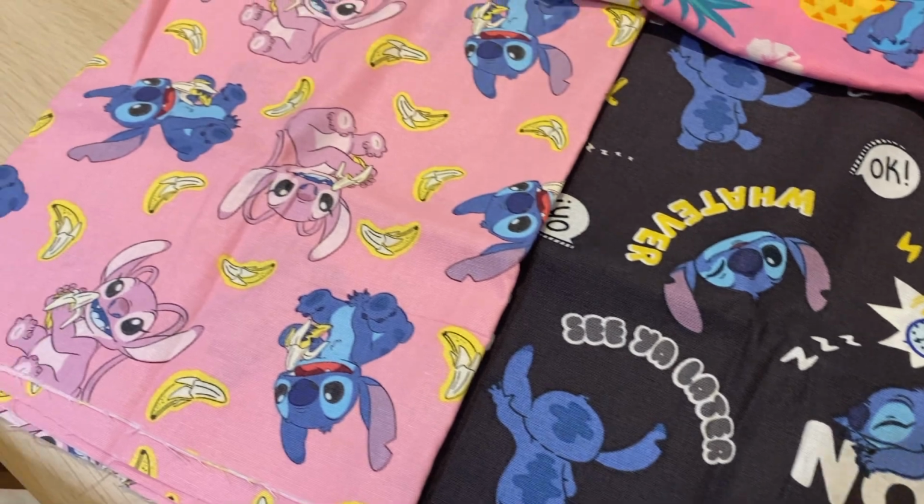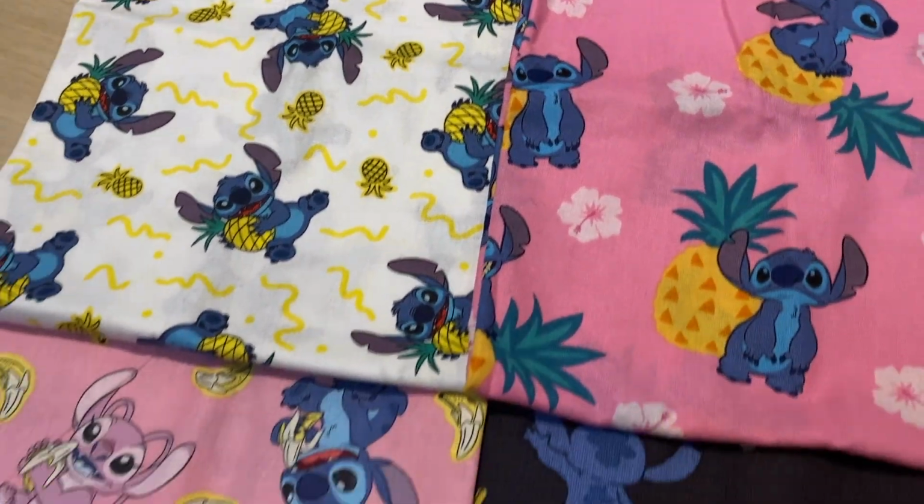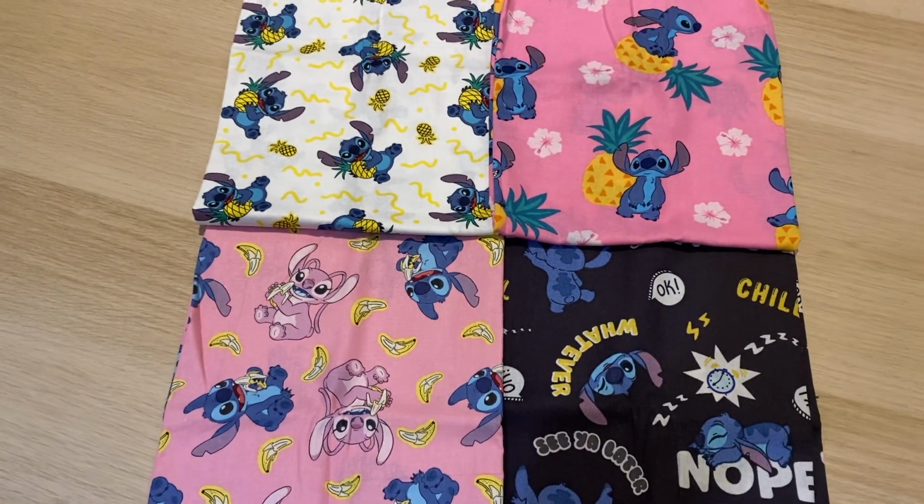Then you'll also see when I went to Joann Fabrics that I got 4 fabrics of Stitch from Lilo and Stitch for my friend Karen while I was over there. She used them to make a lovely Christmas present, but those were an absolute steal. They should have been £5.40 a metre, and I got them for £3.25 a metre, so that is a huge saving. It only cost £13 for the 4 metres that I got. That's over a £7 saving when you think about how much I bought, and that's a third of the price, so that is absolutely brilliant.